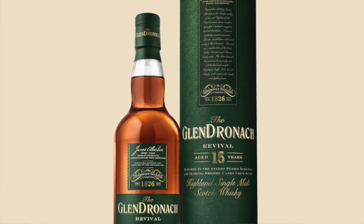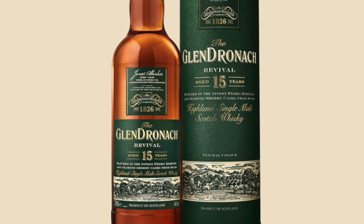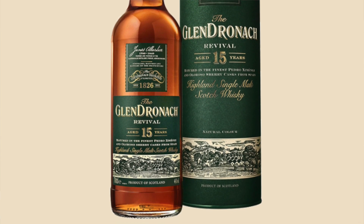I recently killed my bottle of Glendronach, so I can't show it to you, but this is a picture of Glendronach and what it looks like. This is one of my favorite scotches. I tend to really appreciate heavily peated scotches from Islay, but when I'm not in the mood for that and I want something that's more approachable, more palatable, more fruity, I go with Glendronach.